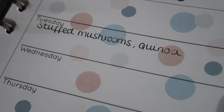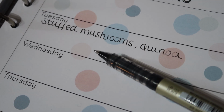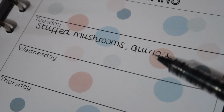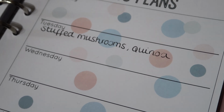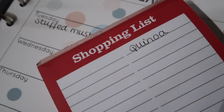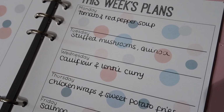The other thing I do is write things on the shopping list as I write the menu. So I'm going to do stuffed mushrooms. I've got mushrooms that need using up on Tuesday and I need to buy quinoa. I'm completely out of quinoa. So I've got my shopping list out and I'm writing that on there at the same time. So this is my menu for the week.